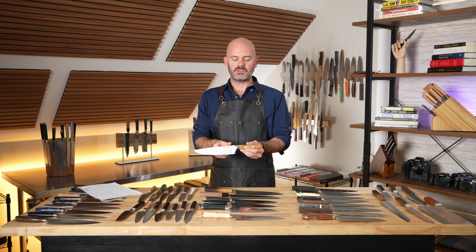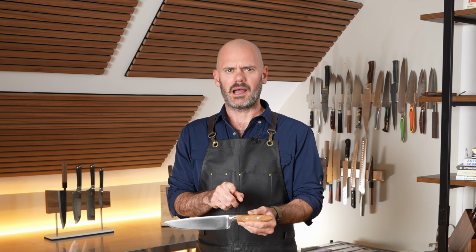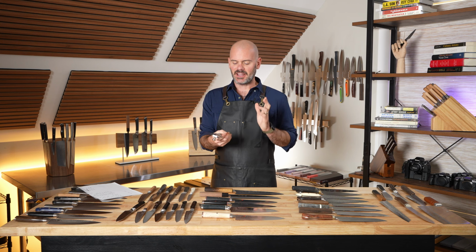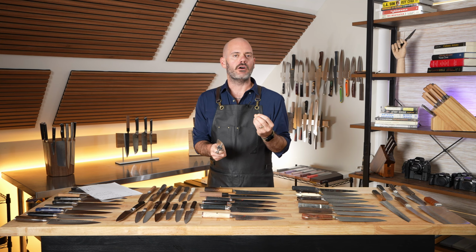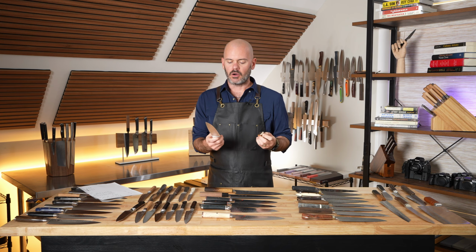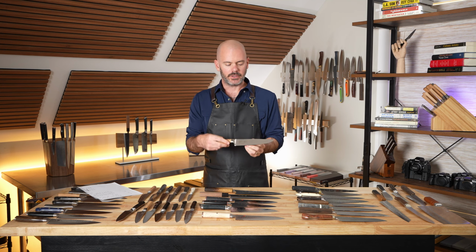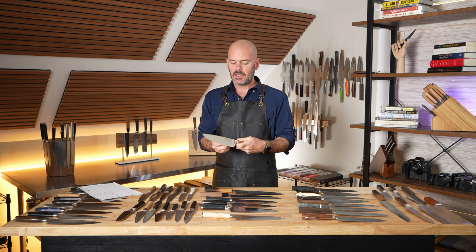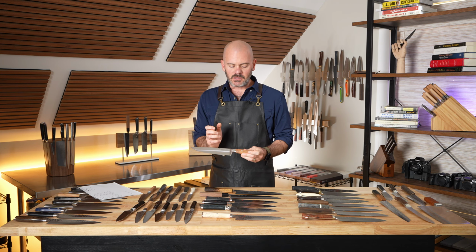Wusthof Amici. This is Calabrian olive wood. You can feel the warmth of real wood on a knife. Don't mind my little handle here so I don't get fingerprints all over the blade, which that one already does. Anyway, so it feels amazing.